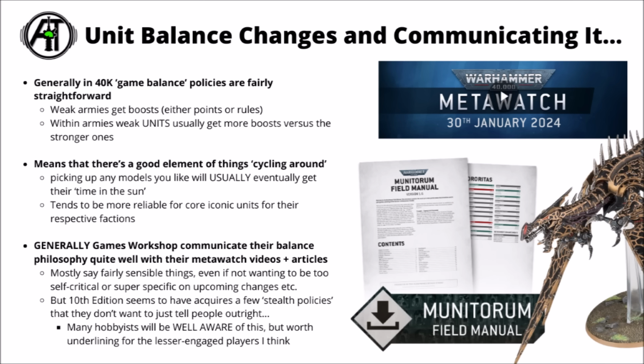To go alongside these balance updates, they generally tended to offer no commentary whatsoever and just left it up to the community to see what they made of them and issue the points pages. Now at least we get a little bit of the thoughts of the design studio with the Meta Watch, who I do think are given maybe a little bit more of a hard time than they perhaps deserve, mostly saying at least fairly sensible things even if they're not wanting to be too self-critical, as you can imagine for a company, and often being really quite vague in terms of what sort of things they are going to do later on with the balance updates, not wanting to set expectations before they decide to do something or don't for final.